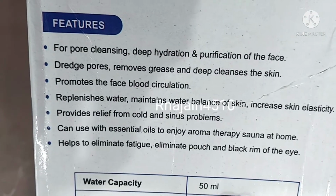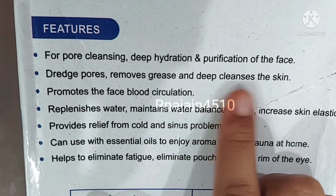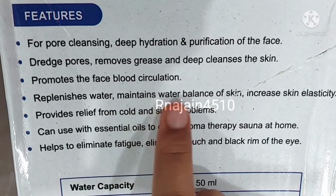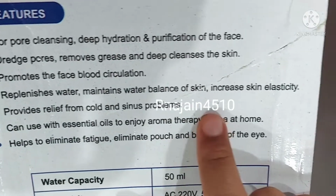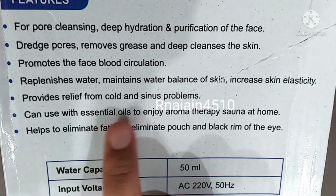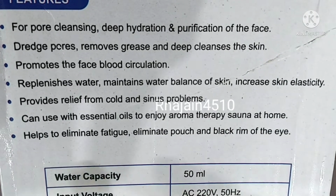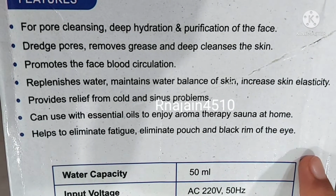The feature of this product is for pore cleansing, deep hydration and purification of the face, dredge pores, removes grease and deep cleanses the skin, promotes the face blood circulations, replenishes water, maintains water balance of skin, increases skin elasticity, provides relief from cold and sinus problems, can use with essential oils to enjoy aromatherapy sauna at home, helps to eliminate fatigue, eliminate pouch and black rim of the eye.